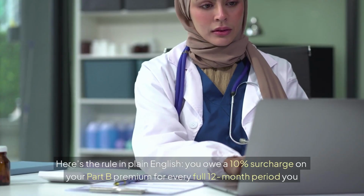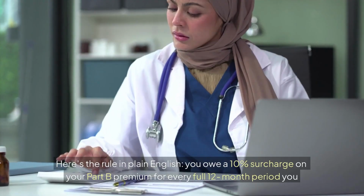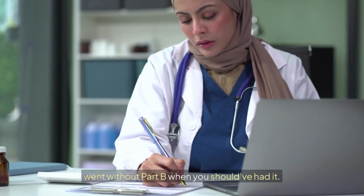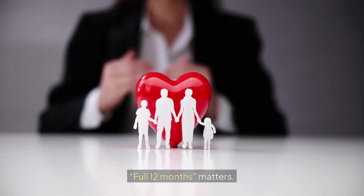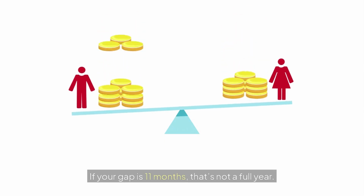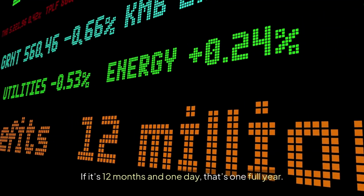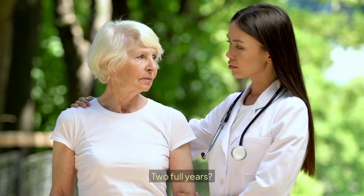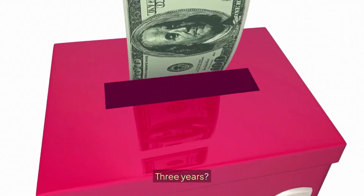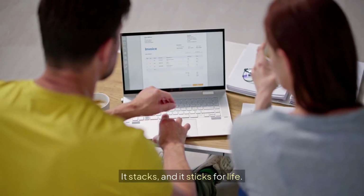Here's the rule in plain English. You owe a 10% surcharge on your Part B premium for every full 12-month period you went without Part B when you should have had it. Full 12 months matters. If your gap is 11 months, that's not a full year. If it's 12 months and 1 day, that's 1 full year. 2 full years, that's a 20% surcharge. 3 years, 30%. It stacks, and it sticks for life.